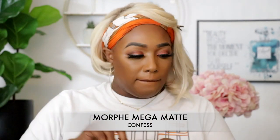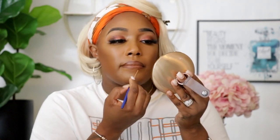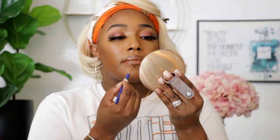I'm taking my Morphe, I don't know the name of this, but I'll let you know. It's just a matte brown nude type of lipstick, and I'm just applying that and taking a lip brush and fine tuning everything. All right, next I'm taking a Morphe lip gloss, and I'm just glossing it up because I didn't want a matte look. I like more of a satin look sometimes.